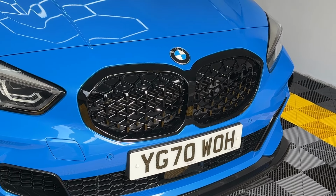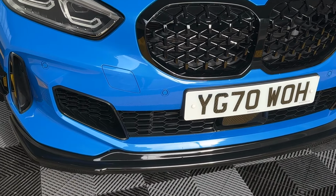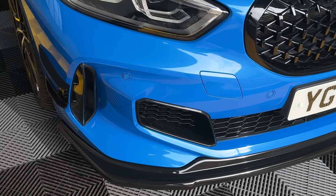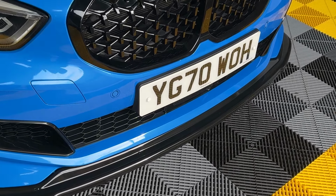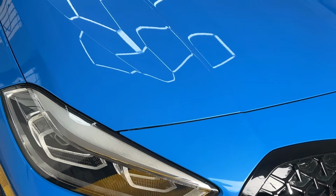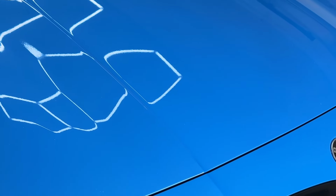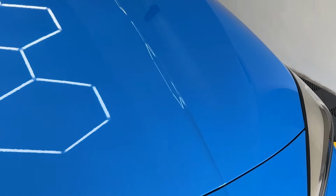So you have the massive honeycomb grills, the big air intakes in the bumper. You have the front splitter, which is in good condition, so there's no cracks there. The bodywork has done just under 18,000 miles, but hardly any stone chips on the front end.